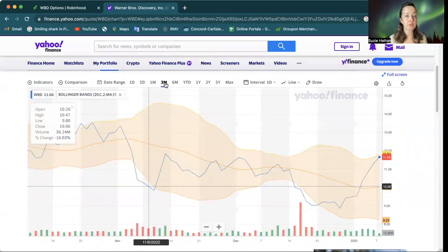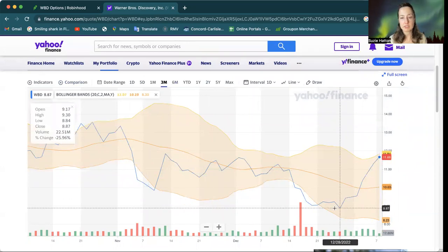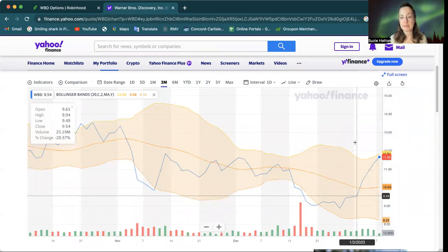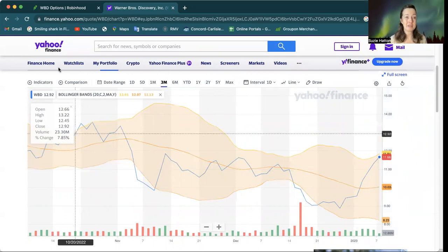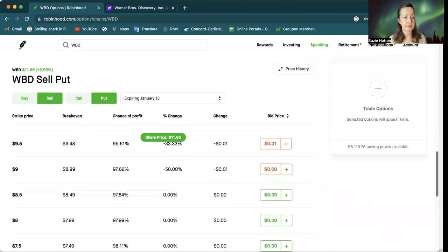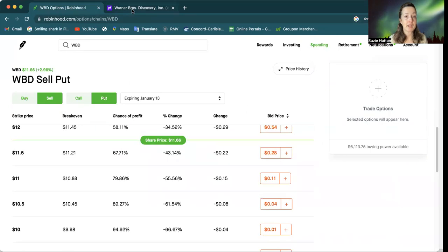So a lot of people like the 3-month comparison, and as you can see, WBD's kind of been jumping around here. If we sell a put for WBD at $8.23, which is where the Bollinger Band is telling me to trade, we're not going to make that much premium. If I go back over here to the chart and go to even just 850, it's like 0. So there's no point in trading that.